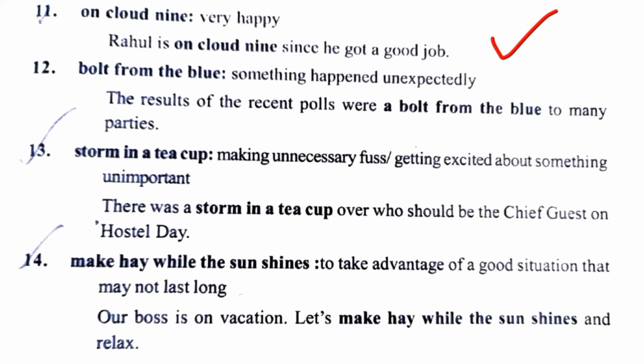On cloud 9 means very happy. Rahul is on cloud 9 since he got a job. Because he got a job, so he is very happy. So instead of saying very happy, I'll say I am on cloud 9 or Rahul is on cloud 9.